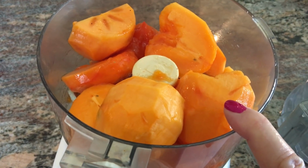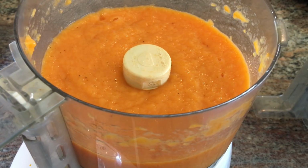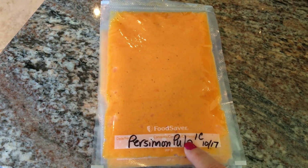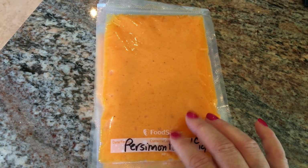How about that? I went ahead and peeled the persimmons, and I have them in my food processor. I'm going to go ahead and get them pureed. Now that the persimmon is pureed, I'm going to put it in 1 cup freezer bags. I went ahead and I got these in the food saver bags. I put them in 1 cup increments because I use persimmon pulp to make this wonderful persimmon bread at the holidays.